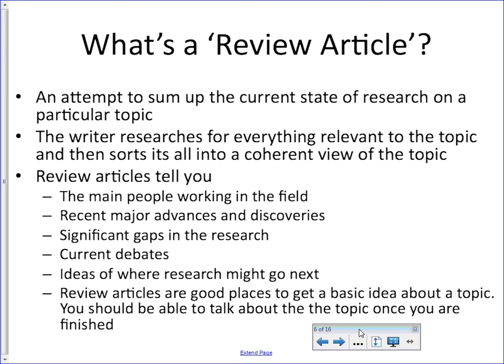So the other type of scholarly article can take the form of a review article. So a review article is an attempt to sum up the current state of research on a particular topic, i.e. it gives you a review of that field. The writer researches for everything relevant to the topic and then sorts it all into a coherent view of that topic. So what review articles will tell you is the main people working in the field, because it'll be their findings that will be cited or be used to write this review article.